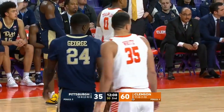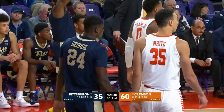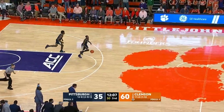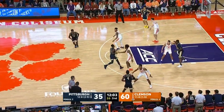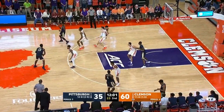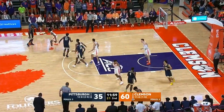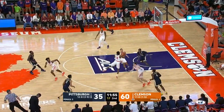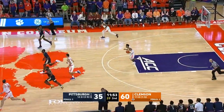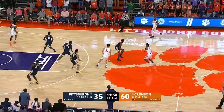Well, we mentioned there are wins out there on the remaining ACC schedule, not just for the Clemson Tigers, Deb, but also for the Pitt Panthers. They're going to be home against Syracuse next. They go on the road to play Wake Forest. They've got a game at Boston College. They've got Georgia Tech on the road. There are no easy outs in the ACC, but there are still some wins out there to be had.